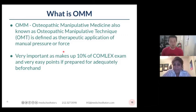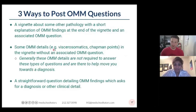And it is very important because it makes up approximately 10% of the COMLEX exam. And again, if you do your due diligence, these are points that you will get. They're points that you will not miss, and there's no reason to miss them.